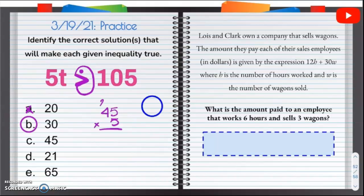5 times 5 is 25. 5 times 4 is 20, plus 2 is 22. Is 225 bigger than 105? Yes, it is. All right, let's take a look at 21.